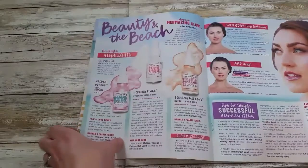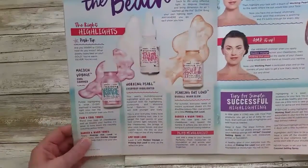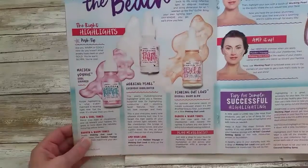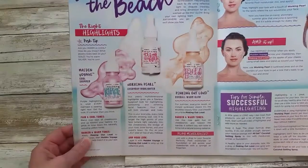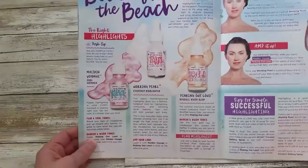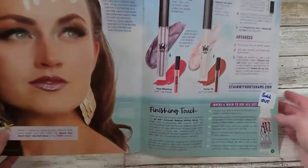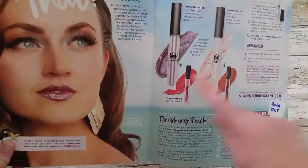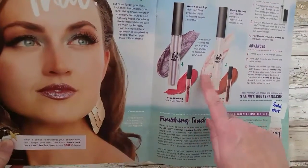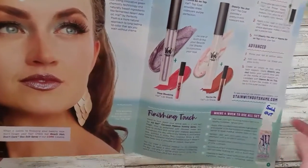Then we have these 3 highlighters. And they are a liquid highlighter. You can add them to moisturizer or makeup or use them alone. And there's 3 pretty colors to choose from. They are still available. And then these are our Vial long-lasting lip colors. And there were 2 new colors in the Mermaid catalog and they are still available.